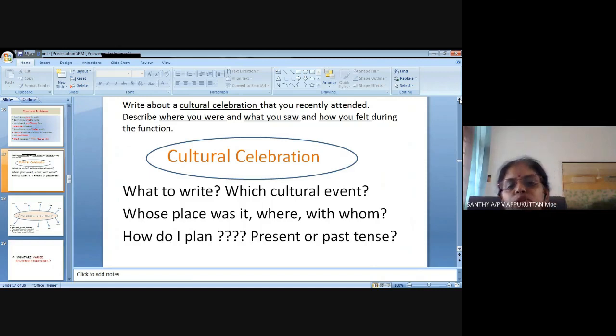Okay, so what to write? Which cultural event? What kind of cultural event would that be? If an Indian student, they will write about the Thaipusam celebration. If it's a Malay student, perhaps they will write about Hari Raya. If it's a Chinese student, perhaps they will write about the Moon Cake Festival, for example. Now, if you are a Malay student, can you write about a traditional Indian wedding that you attended? Yes, you can write also.